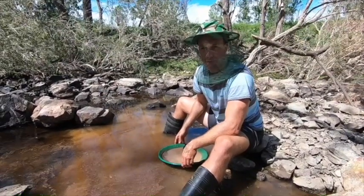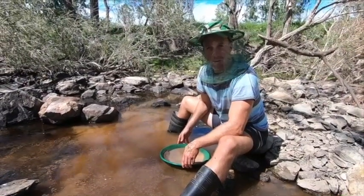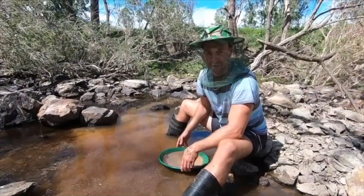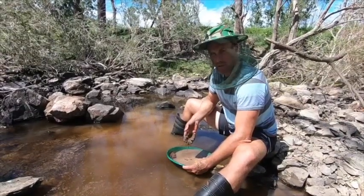Then you'll want something to classify your material. So you want to get rid of all the big rocks out of it because it becomes too hard to pan. So the smaller the material in here, the better, because it's a lot easier to work.